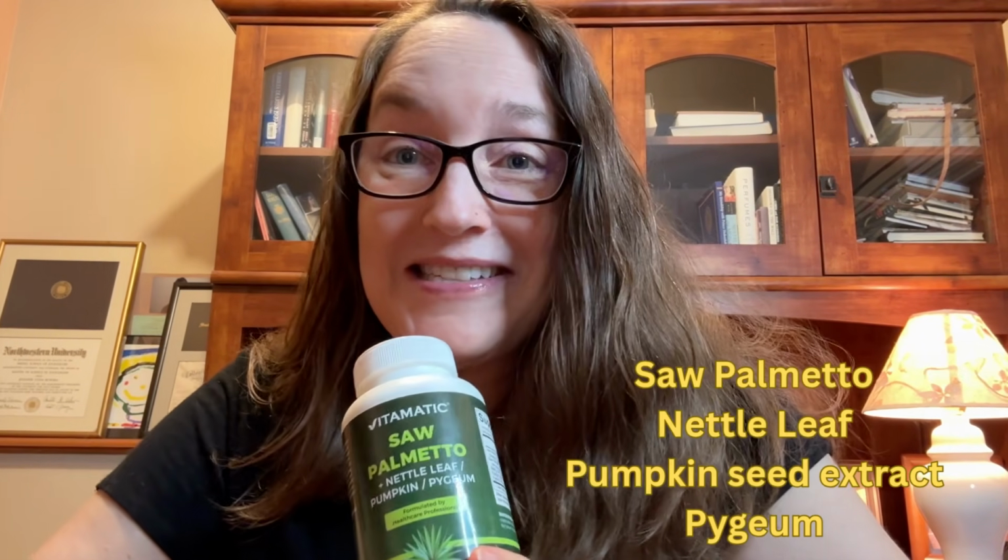Another very important part of my stack is a good vitamin with saw palmetto, nettle leaf, pumpkin seed extract, and pygeum. So this is kind of a fascinating product. It's available through Vitamatic, and it is targeted to men with prostate issues, but it's got the same wonderful ingredients at a lower price point than in many hair vitamins. So if you're looking to save some money but still get really high quality, I recommend this Vitamatic.